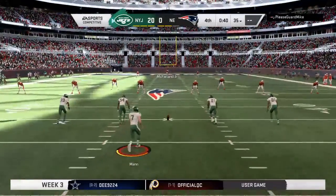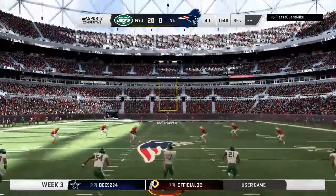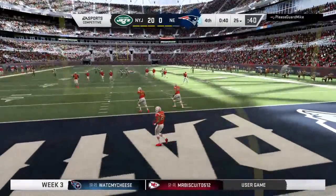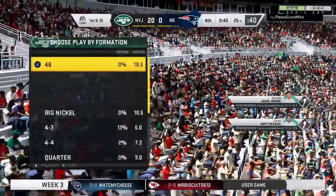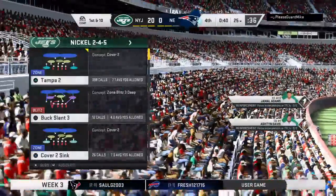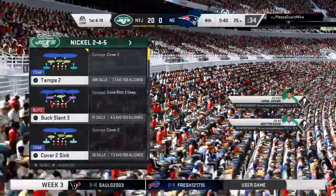Set now to kick this one away, and off it goes. The Patriots take over first and 10 at their own 25-yard line.